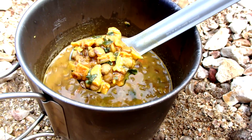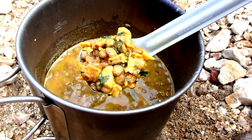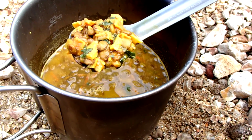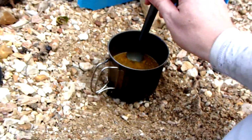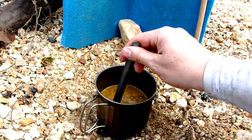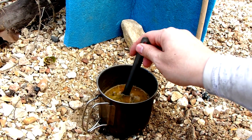You can see big chunks of sweet potatoes. The lentils, I tried one, nice and soft. Big yellow pieces of ginger. And it tastes really good. So I'm just stirring it to make sure that it doesn't burn on the bottom.